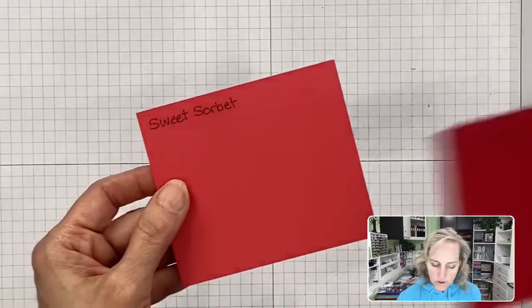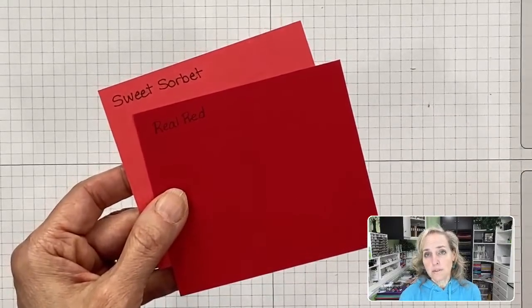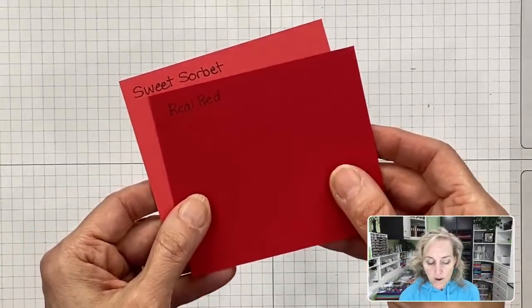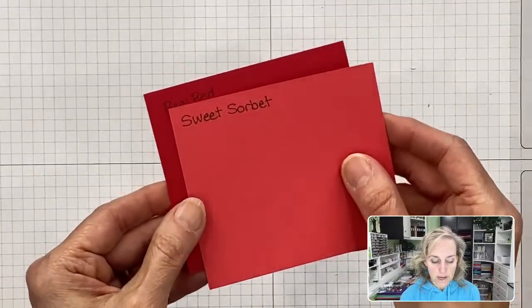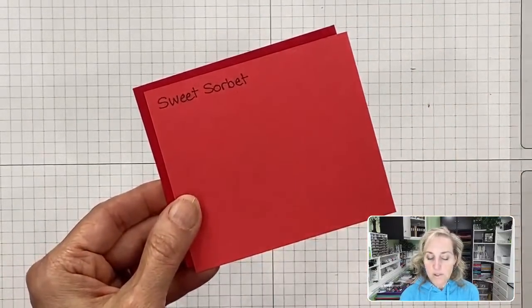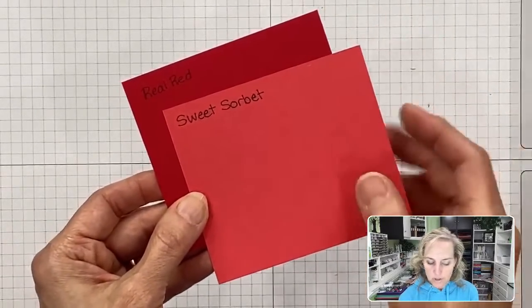Let's look at another current color, Real Red. Ooh, these would look good together. Very good together. So I would suggest, because they're both going to be current, well, Real Red is current now, I would definitely suggest pairing Sweet Sorbet with Real Red. It's like a lighter stamped off version of Real Red.